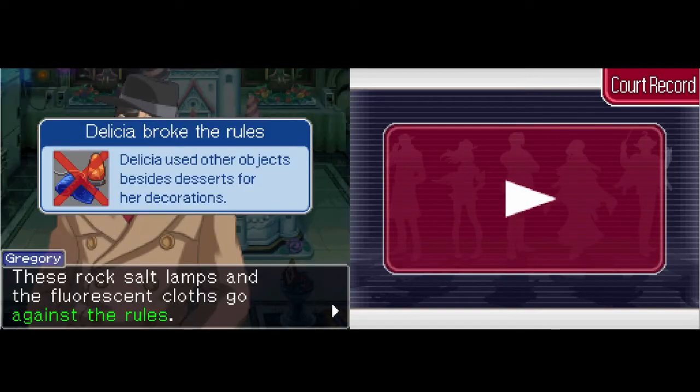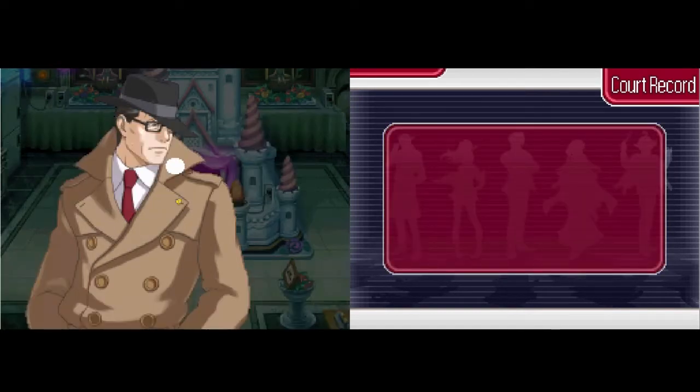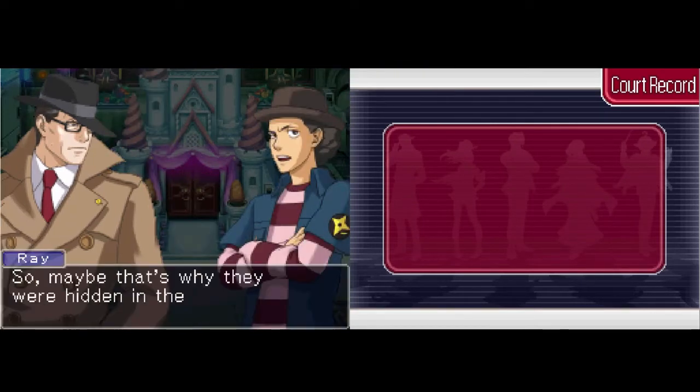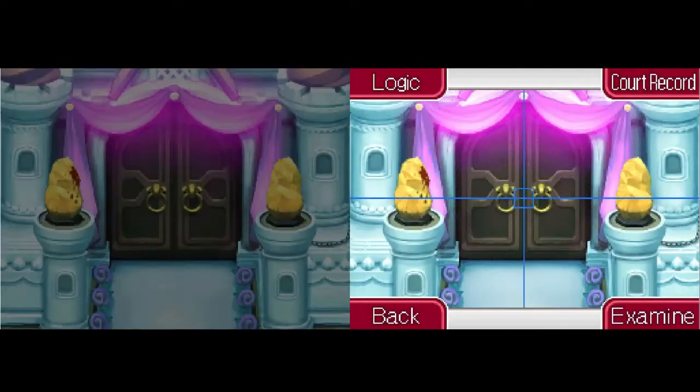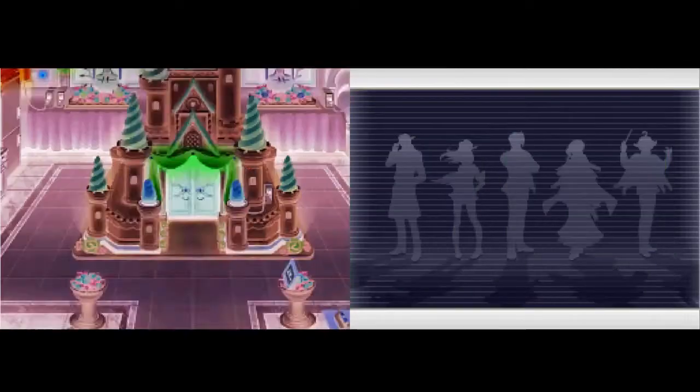These rock salt lamps and the fluorescent cloth go against the rules. She's breaking the rules! So maybe that's why they were hidden in the castle. I wonder about that. I think we should investigate further into Delicia's actions.